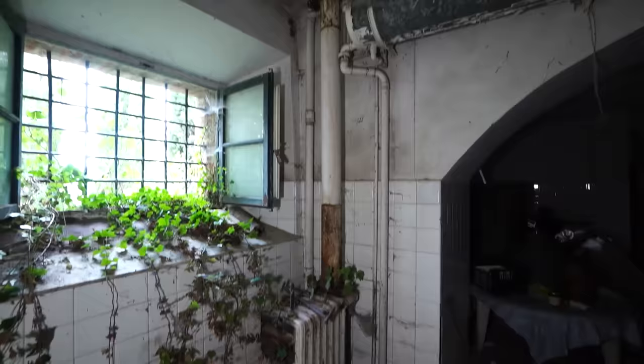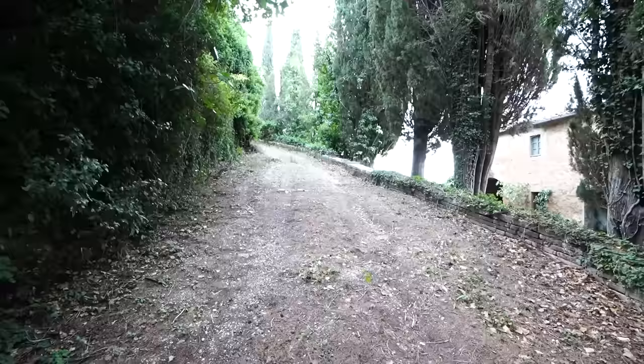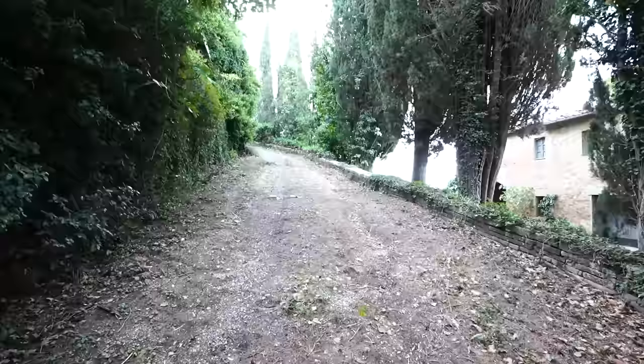Okay, I think it's now time to head up there to the big manor where the people lived and where the wine was produced. Let me go with you. So we have to go up this mountainside here. But to the sides of it, there is also a house left behind.